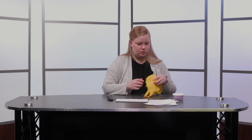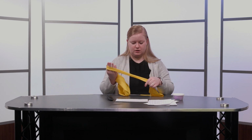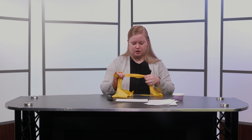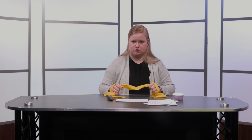The next piece of equipment that I wanted to go over is called TheraBand. So this is a rubber band that you're able to use for different strengthening exercises. I just wanted to demonstrate 2 exercises today. The first one is going to target the shoulder muscles. By strengthening the entire body, you're really going to get more controlled movements with the hands.